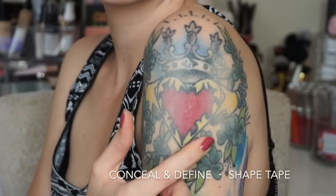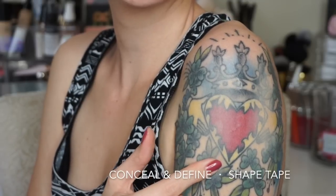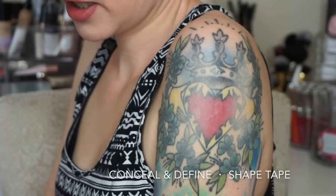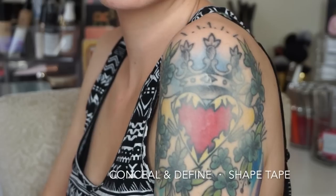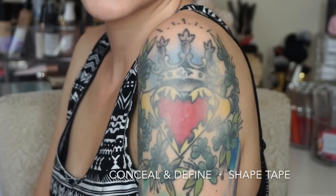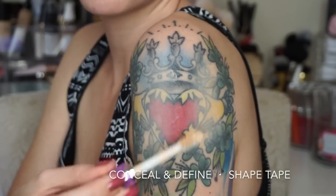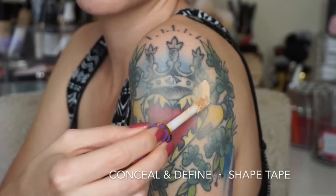So far, I think the Shape Tape is better coverage on the first application. Now I wanna kind of go for it. I know that this is gonna make it harder to compare them evenly because I just wanna chunk some on there. I'm just gonna put a big stripe on there and see if I can really get this tattoo covered up.